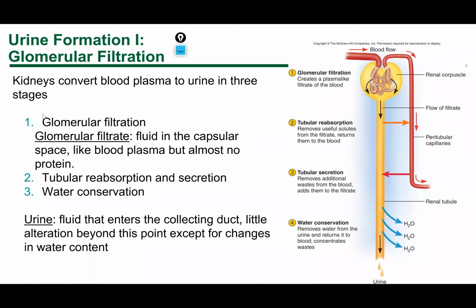So you can sort of generalize this very complex process into 3 stages, which helps with understanding. And that is glomerular filtration is first. So this is the physical process of filtering fluid and sorting it from cells and proteins.